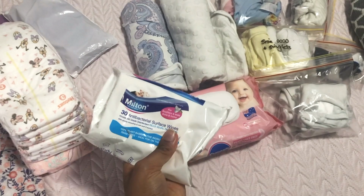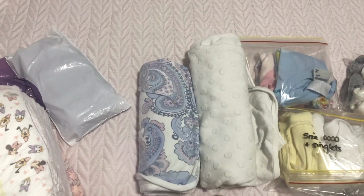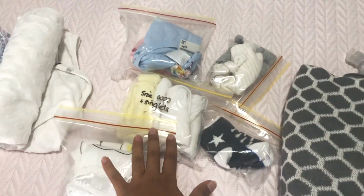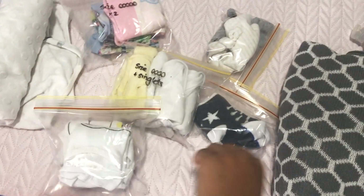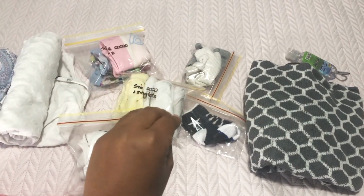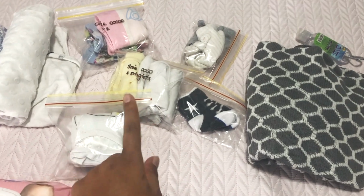These antibacterial wipes I did take. Same with, I took a bag of wipes. Wraps for her. So these are stretchy ones. I really like these ones. So I had everything labeled. So like size 4-0s and singlets. I had size 5-0s, 3-0 outfits, some beanies, some socks. Obviously, I took the sizes that actually were those sizes. These are all 00 because that's what Bella's in now. But just to give you an idea.